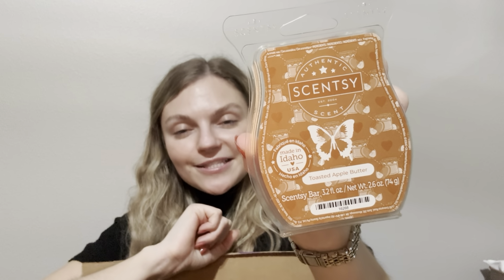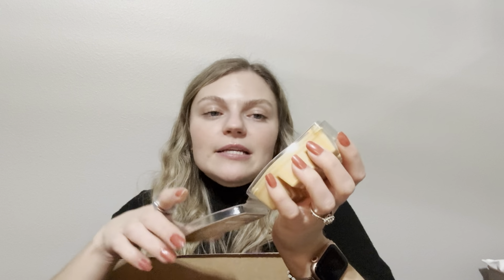Okay. Toasted apple butter. I do believe this is available right now in the Scents of the Season collection. So this one is just really spicy apple.